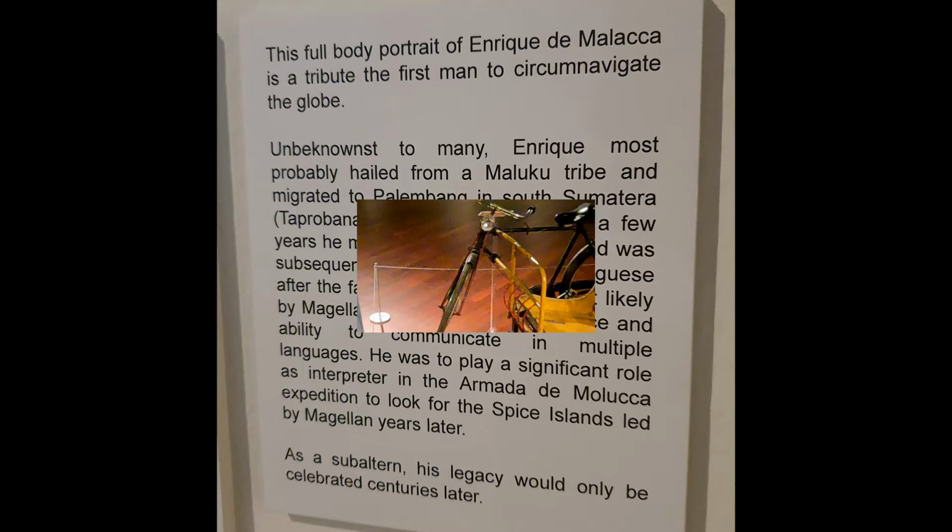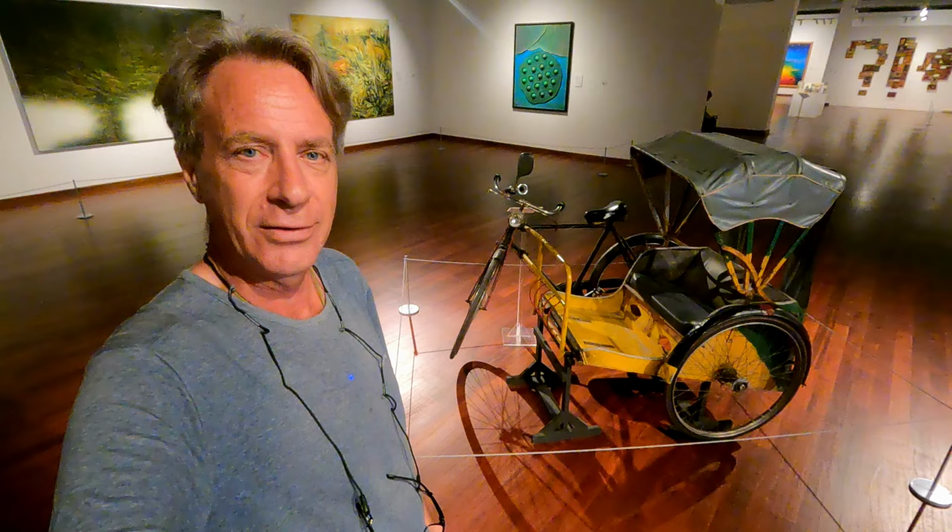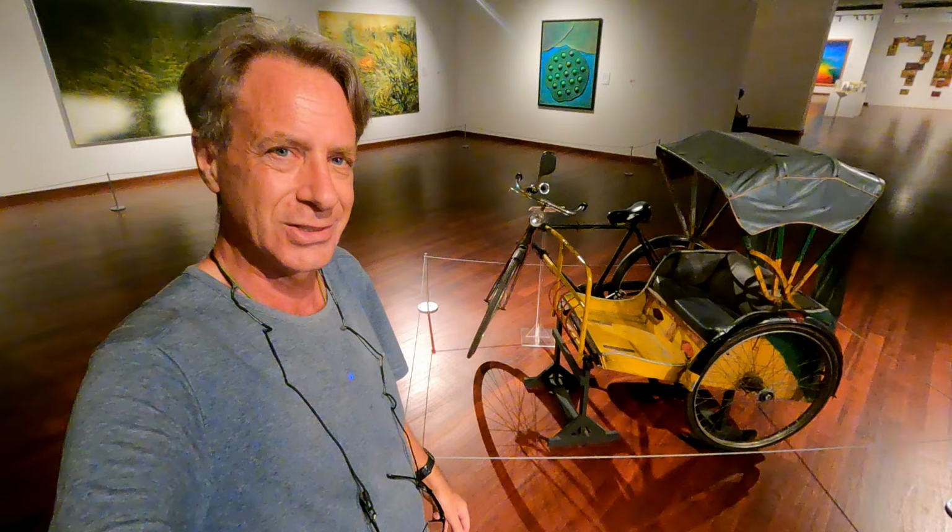I think my time at the museum has come to an end. Jamie and I are going to hop back into the MRT system and go for a lunch. But I think I'll end the video right here, standing beside one of my favorite exhibits. I can never resist a bicycle like this, of course. So yeah, I enjoyed this quite a bit.